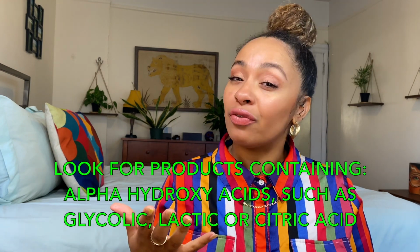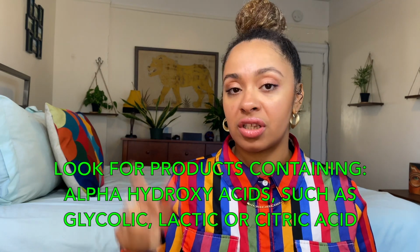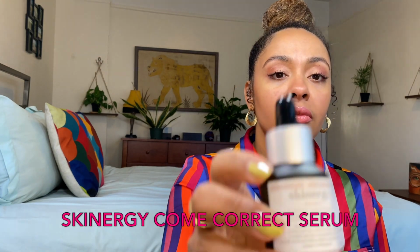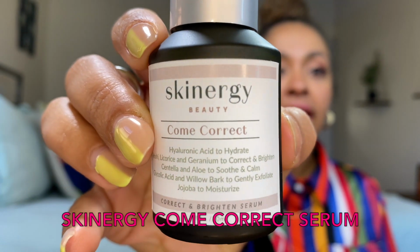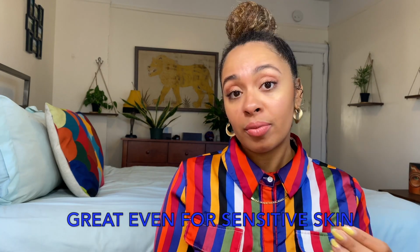Face acids and skin acids are a very gentle and effective way of doing that. You want to look for products that contain AHAs or alpha hydroxy acids, so products with glycolic acid, lactic acid, or citric acid. One of the products that I am obsessed with and that really has helped my hyperpigmentation a ton is the Skinergy Come Correct Serum. This product right here is a lifesaver, and it has 1% glycolic acid. So it's not too strong, not overbearing, super gentle on my skin, but it really works to help heal my skin and remove all of the hyperpigmentation.